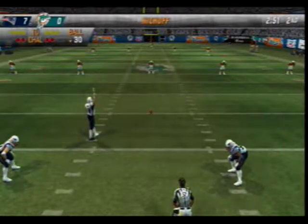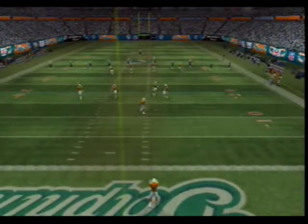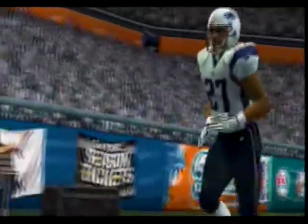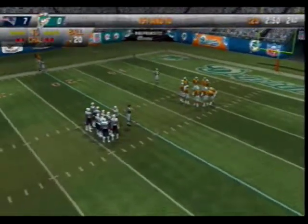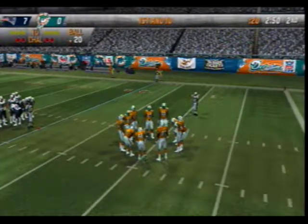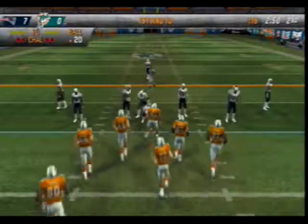New England is lined up for the kickoff. Drake back deep to return. He got all of that one. This one is fielded by number 48. The last time the defense was on the field, they scored on a fumble return. The Dolphins will start the drive at the 20-yard line.